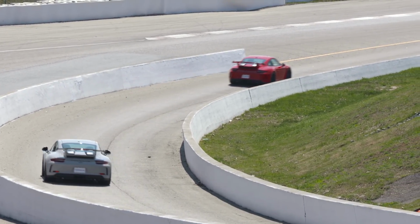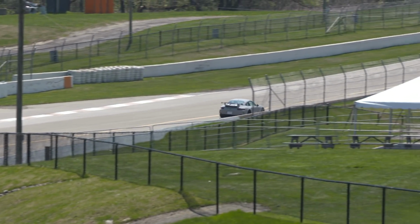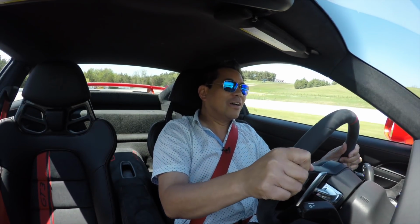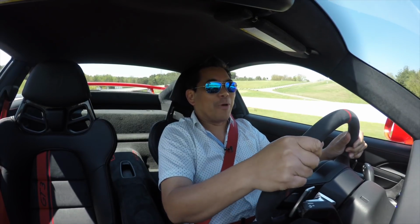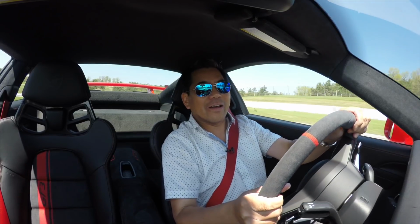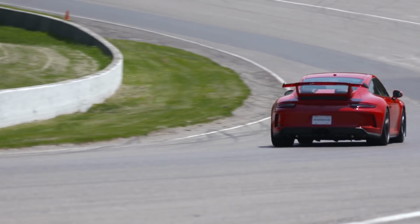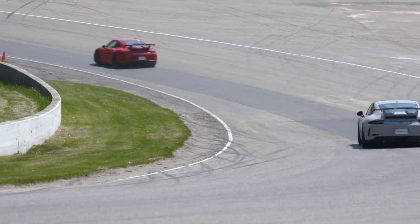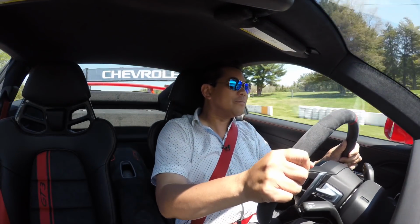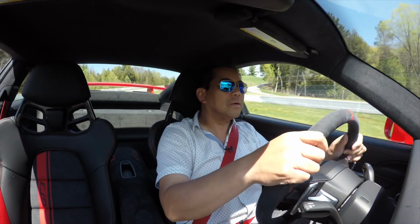Okay, if you're a purist, let's say you don't want the turbo engine, how about this GT3 4-liter naturally aspirated? 500 horsepower, rear-wheel drive. Listen to that. It redlines at 9,000 RPM. Into the corner, especially in the tighter corner. So basically, the tighter the corner, the more trail brake you will use.